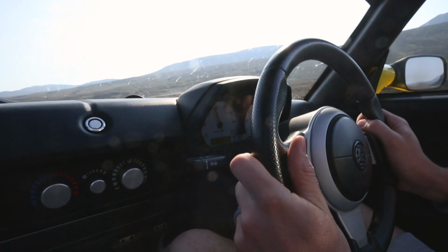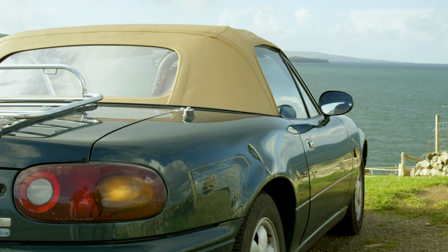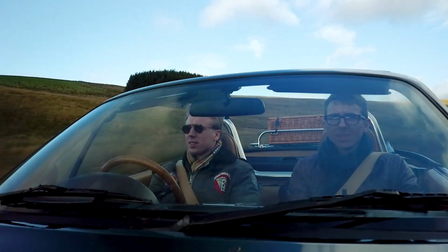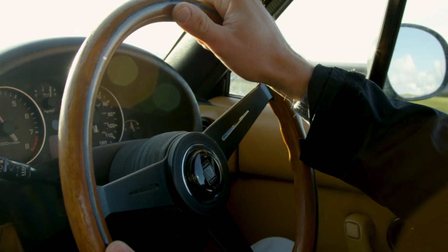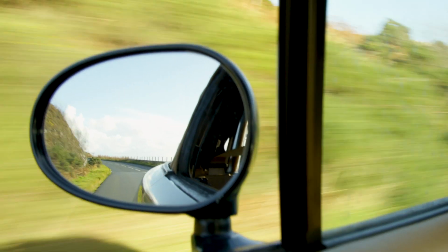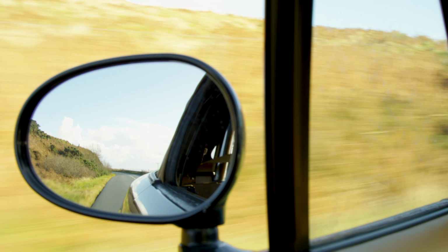I mean, the feel you get through non-power assisted steering is incredible. I've got a Mazda MX-5 Mark 1 and I love that car. It's got power assisted steering, and when I got it, I thought the feel that came through the steering wheel was phenomenal. You really did. You got a good feel of the road. Then I drove this and it ruins my Mazda for me. No, it didn't. I still love my Mazda, but this is next level.